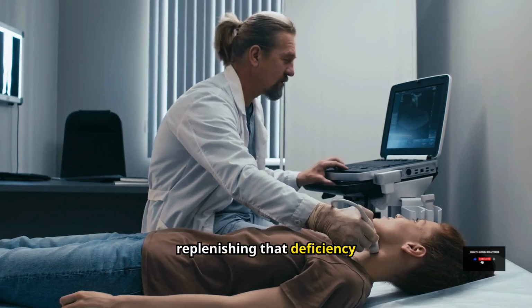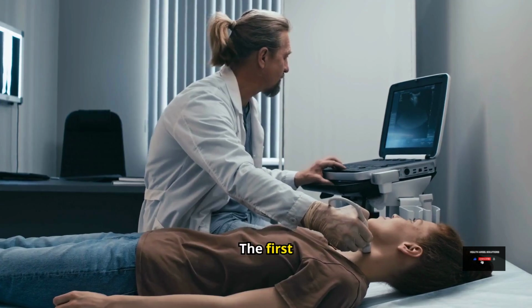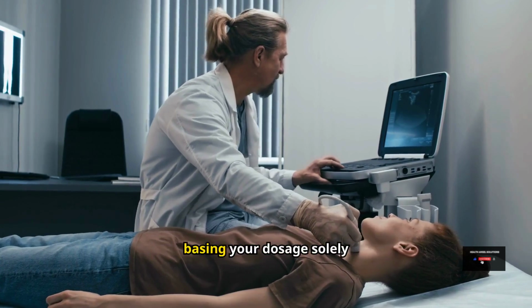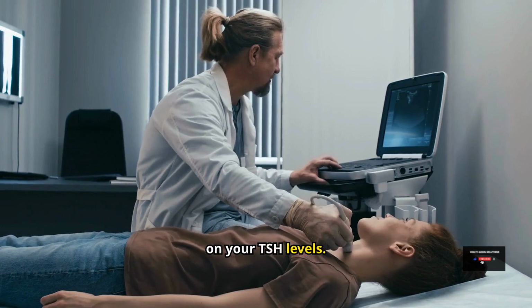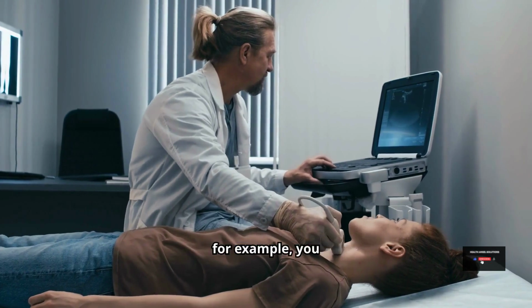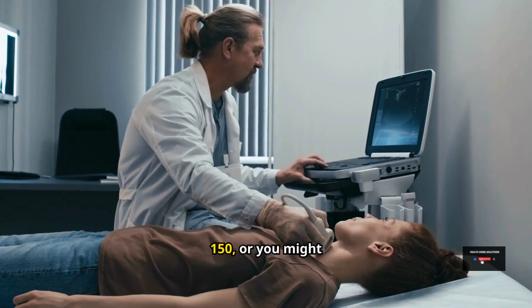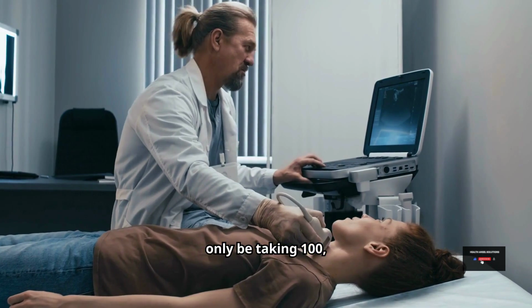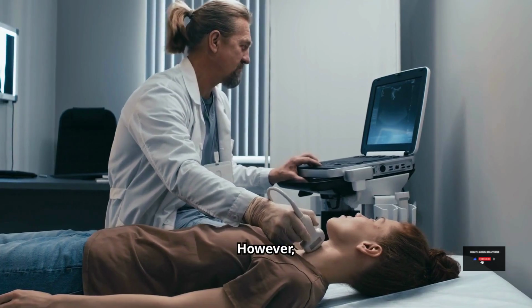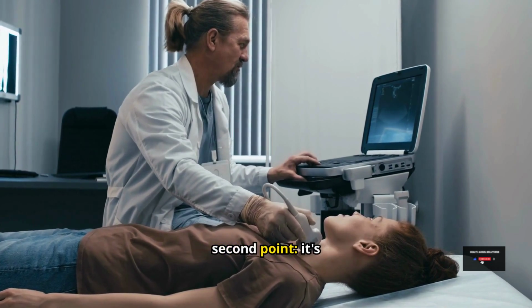If you're replenishing that deficiency in your body, there could be two possible causes. The first is that you might not be taking the recommended amount for your body. Perhaps your doctor is basing your dosage solely on your TSH levels. Alternatively, there could be a thyroid hormone deficiency. For example, you might only be taking 50 micrograms instead of 150, or you might only be taking 100, and receiving that extra dosage could be sufficient to totally cure your symptoms. However, this isn't always the case, which gets us to our second point.